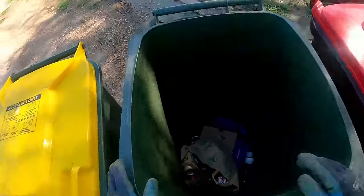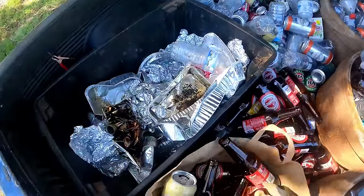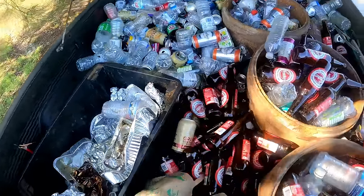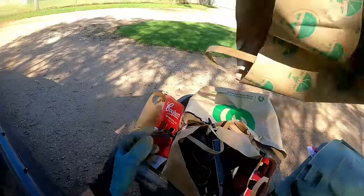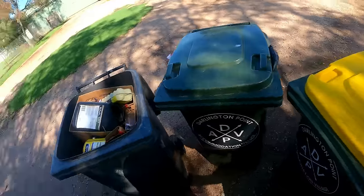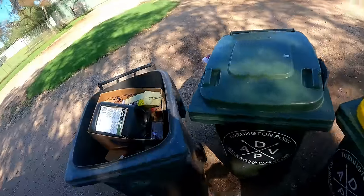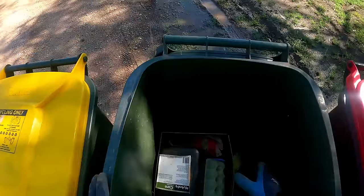Gonna be a lot to empty out of there. There's another bag full. I like it like that. Certainly like it like that. There's another one. I reckon we can start filling that now. Transfer it all. Yeah, that can go in as it is. Move that tin on the road. Move the tin.